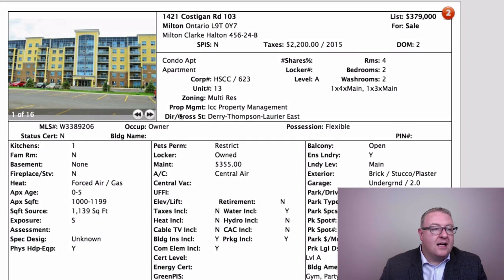For the second time this year in 2016, we have more than 10 properties. So we got a list of 12, and let's get started. We're going to start off with this one at the Ambassador Building, Unit 103, 379. So you're 1139 square feet. That's not just under 1,200 like it says, but we'll give them that.